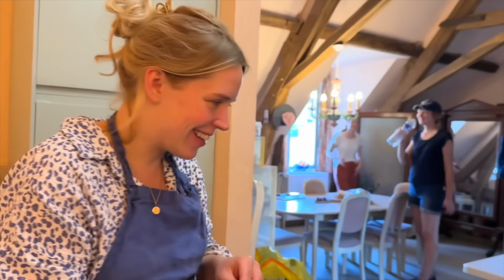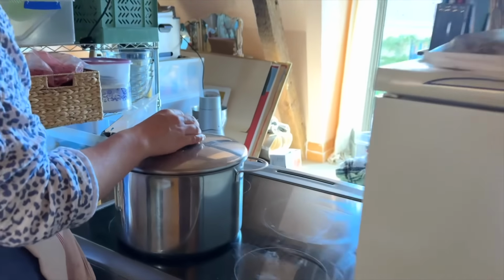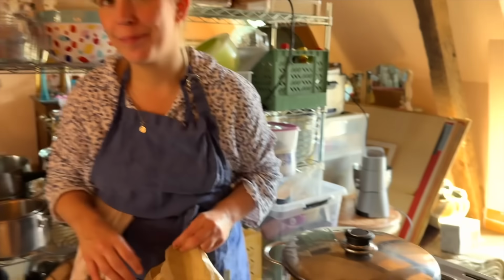How did it go? I can't believe I missed it. Again. It's just here, cooling down. Oh, it smells delicious. I wish everyone could smell. I'm gonna put it in a cool place. Beautiful. There we are. Can't wait to try it.